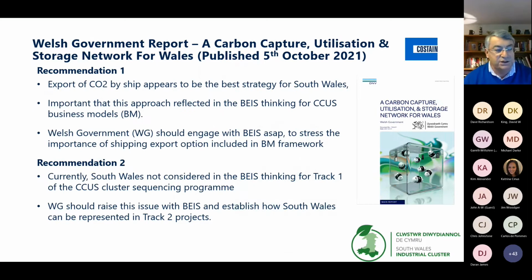Recommendation one is around the export of CO2 by ship, and it encourages Welsh Government to engage with BEIS around the business model framework. Recommendation two relates to the CCUS cluster sequencing program, which is currently in track one. And South Wales, because it doesn't have offshore sequestration, is not considered part of track one. But it is felt in the report the Welsh Government should raise the issue with BEIS to establish how South Wales can be represented in track two.